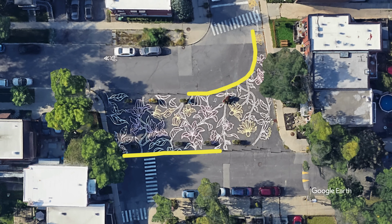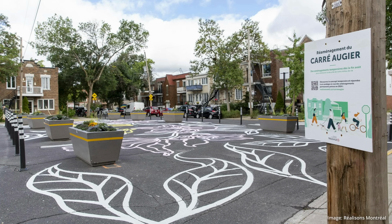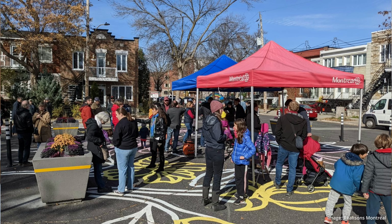Then there was a pilot project where they closed down the through traffic, where they opened up the middle of this space and had an artist come in and do paintings, and they put in some furniture. They took away a bit of parking, and then they let the residents use it. And then there was another public consultation, a touch point afterwards to see what's your feedback, what did you like, what did you not like.